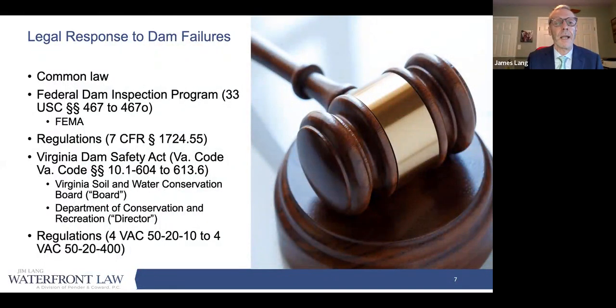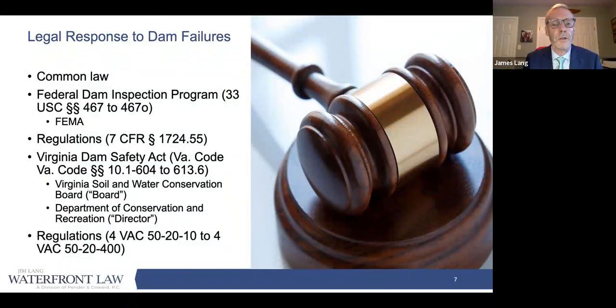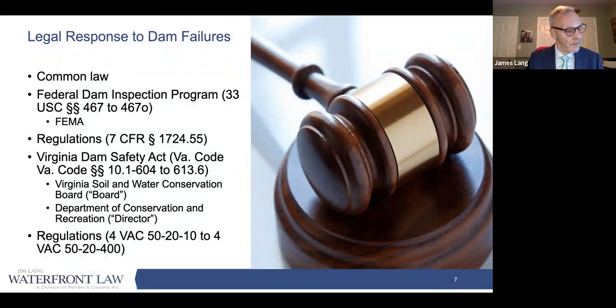And in 1982, Virginia adopted the Virginia Dam Safety Act and placed the Virginia Soil and Water Conservation Board in charge of administering the program. The Virginia Soil and Water Conservation Board is an agency within the Department of Conservation and Recreation. I've given you the code citation there. As well, there are regulations at the state level for how the Dam Safety Act is going to function.